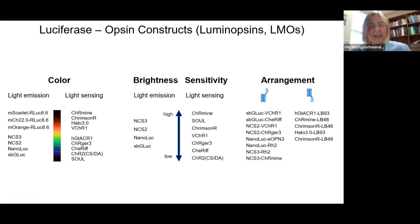I just want to point out that there is no straight correlation. If you take the highest light emitter with the highest light sensitive opsin, that doesn't automatically make a good luminopsin, because what matters is that part of the activation of the opsin is mediated by Förster resonance energy transfer, so the energy donor and energy recipient have to be matched in order to get a good result. And that just comes down to trying out all these different constructs.